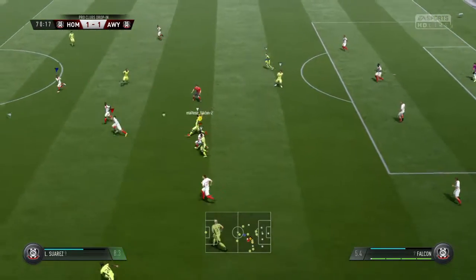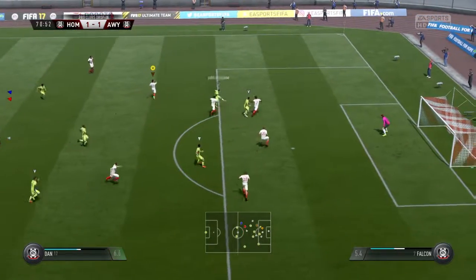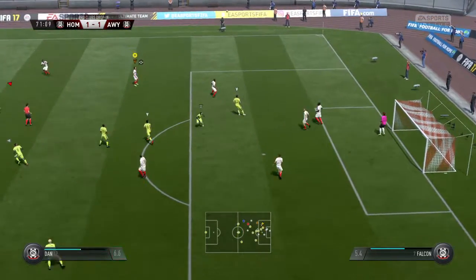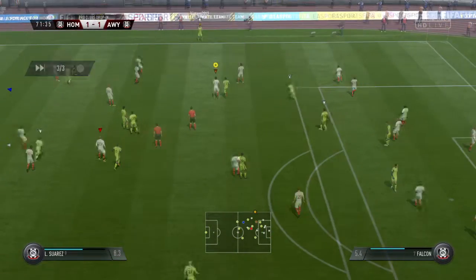Made the challenge well. Attacking now. The shot's on! Got in the way. Safety first from the defender. Can't blame him for that.